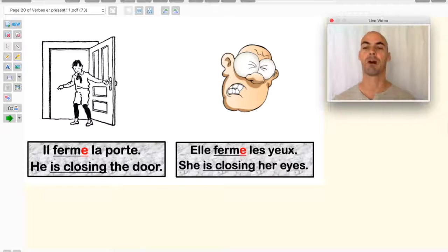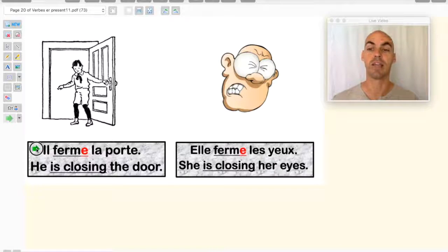So here's one of them, to close one's eyes, close a door, close anything. That's the verb fermer, okay? Fermer with er at the end, that's the infinitive. And he's closing the door would be il ferme la porte, okay? Il ferme la porte. She's closing her eyes would be elle ferme les yeux. Elle ferme les yeux. D'accord? She's closing her eyes. And in French we say she's closing the eyes, right?